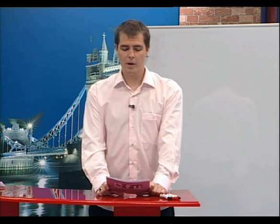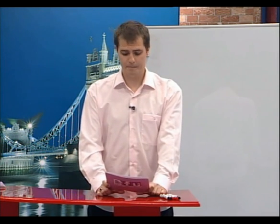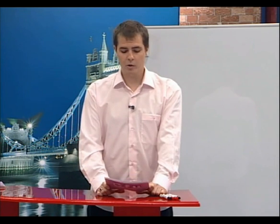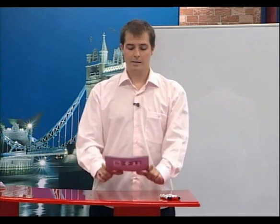Expressions of quantity precede nouns. They come before nouns. They tell you how many or how much of something there is or there are. Some expressions of quantity are used only with count nouns, and some are used only with non-count nouns. Some can be used with count nouns and non-count nouns.